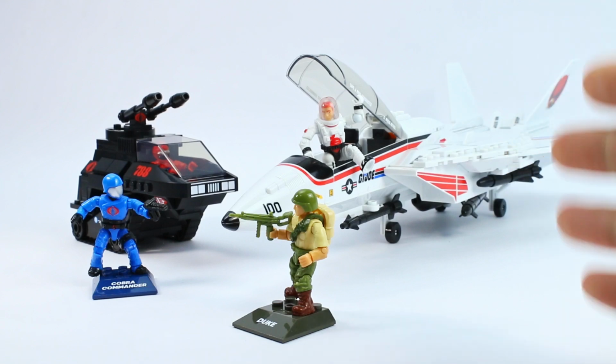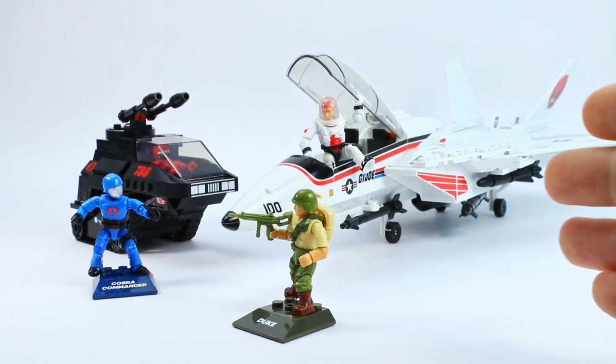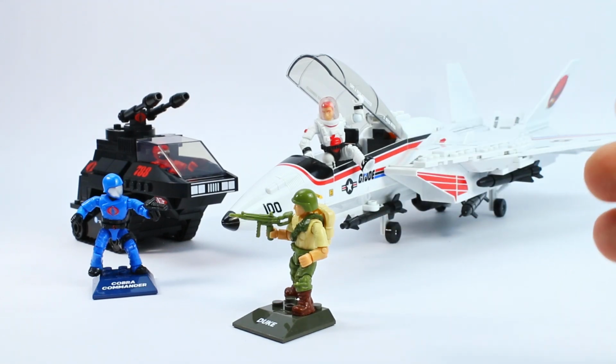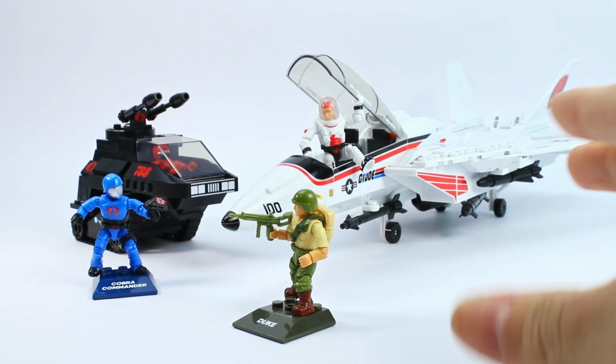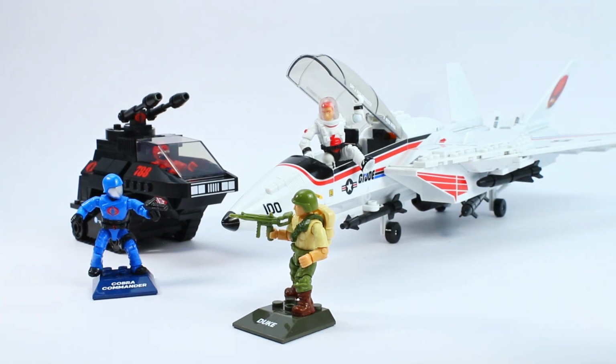But I also do want to see Mega have more licenses available. I don't want Mega to just be the Halo brand. I want them to do Halo, but I miss the days when there was Assassin's Creed and Call of Duty and Destiny. Like, we had all kinds of stuff. So it's nice to see more brands being added to the Mega retinue. I just hope that they don't eschew Halo completely.